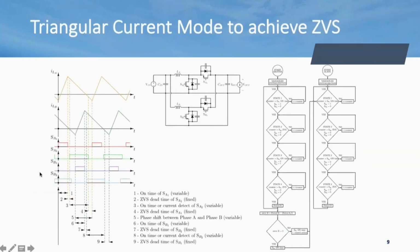Here I would like to show you the buck converter, a multi-phase buck converter, another topology that we are also considering in this project. You can see on the left that we are applying an advanced control where the currents are triangular, but they need to be negative when the MOSFET is being turned on or off, in order to achieve what is called zero voltage switching, that is, making the voltage zero when the MOSFET is going to switch.